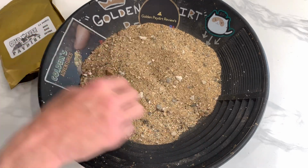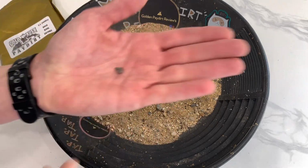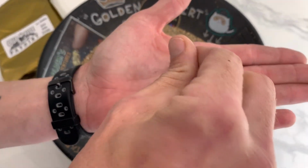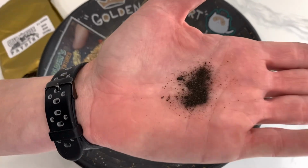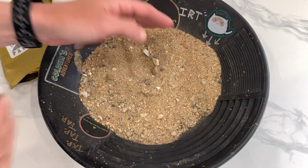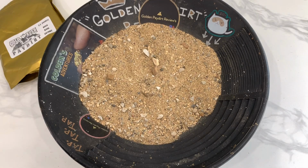Yeah. Oh. You see what this is? This is soil balls. That's soil, potting soil. So he is mixing his pay dirt with potting soil. Great, just love to see that.